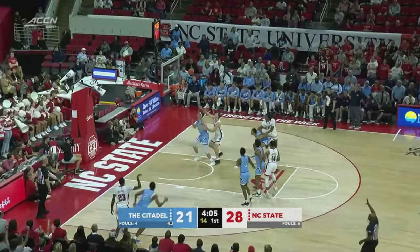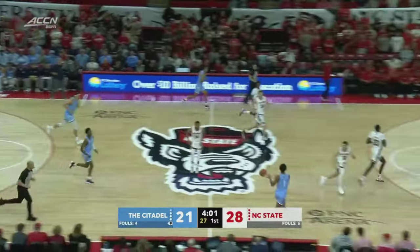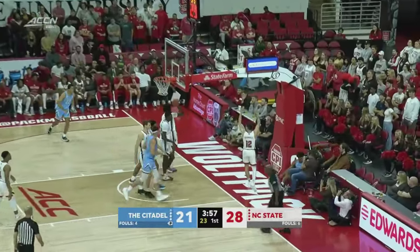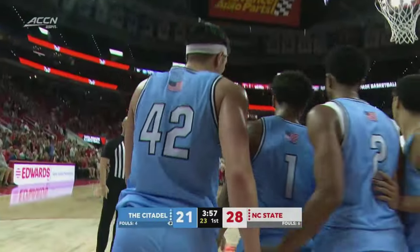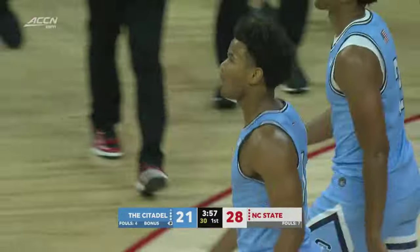Diarra. Now he can hit that shot, not that time. That's a shot he can definitely make. I don't know if they want him taking it that early in the shot clock, but he can definitely knock it down. Bulldogs in attack mode. AJ Smith will go to the line when we come back.